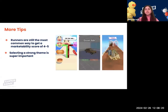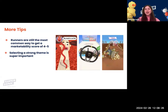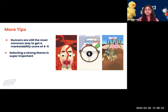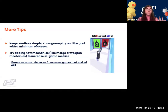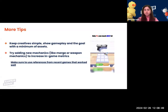Aside from that, selecting a strong theme is super important. I've been telling this many times, I know, but it's really important. So make sure to come up with tons of ideas and select the best ones out of it. Keep it simple. Keeping it simple also works on the creative side, showing gameplay and the goal with the minimum assets. Instead, let's try to focus on the visual changes and the progression by using the stacking and the gate mechanism.